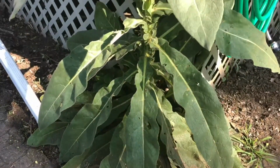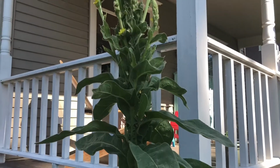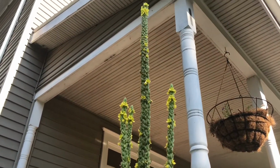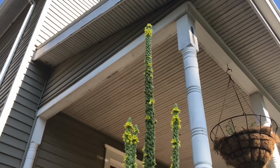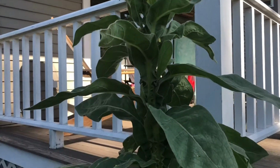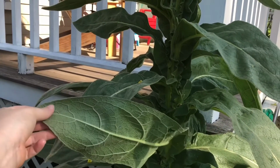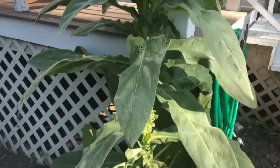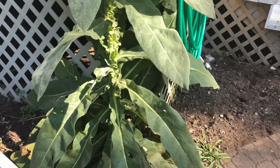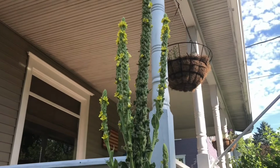So we're going to start with this guy. This is a mullein, which I'm really excited about. It's a tall one. I'm really excited that the previous homeowner let this stay here because mullein is a biennial plant and it flowers in the second year, which means last year this thing was just a short little thing that stayed on the ground and was just leaves, and then now I get to come and harvest the flowers.